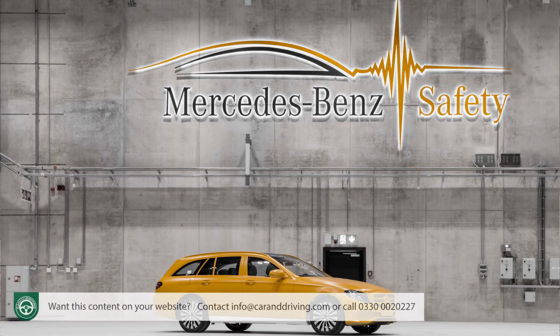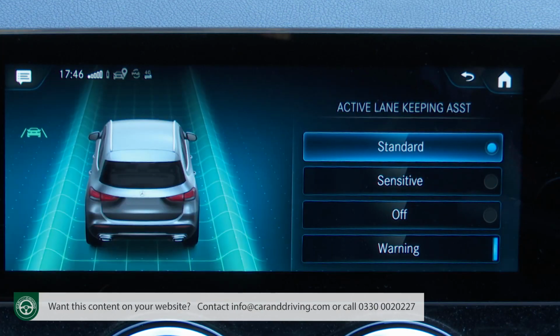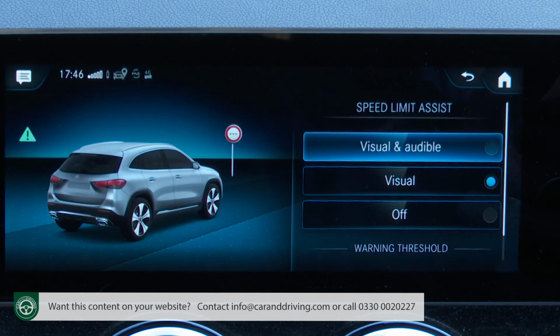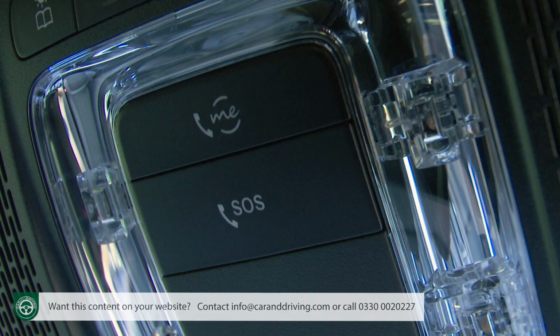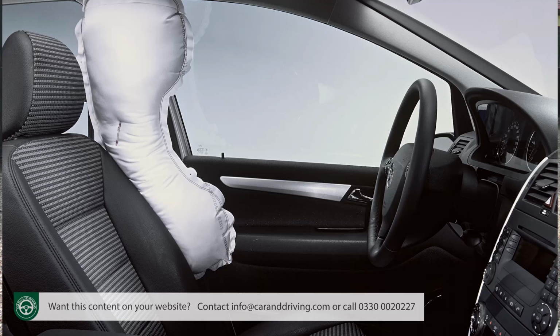On to safety. As standard, you get active brake assist, autonomous braking, active lane keeping assist, attention assist, speed limit assist, and an eCall emergency call system, which will automatically alert the emergency services as to your exact GPS location should the airbags be deployed in an accident.